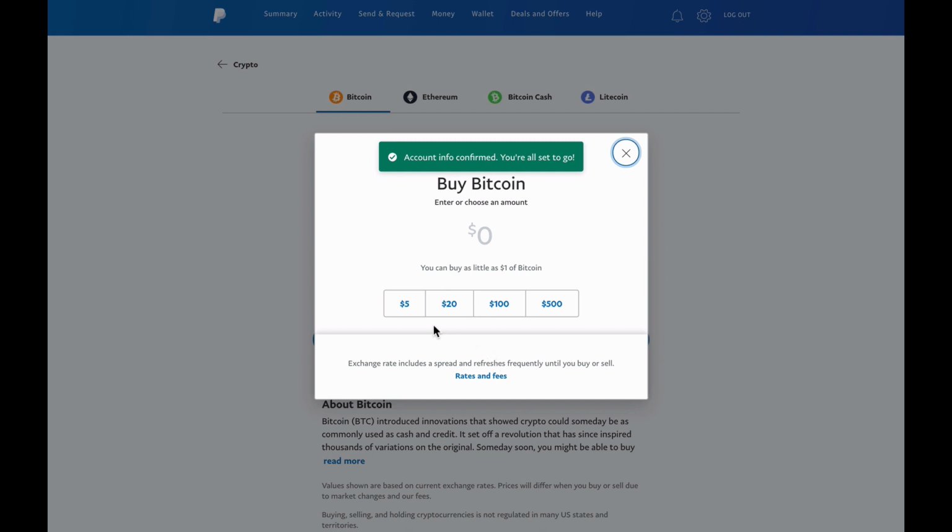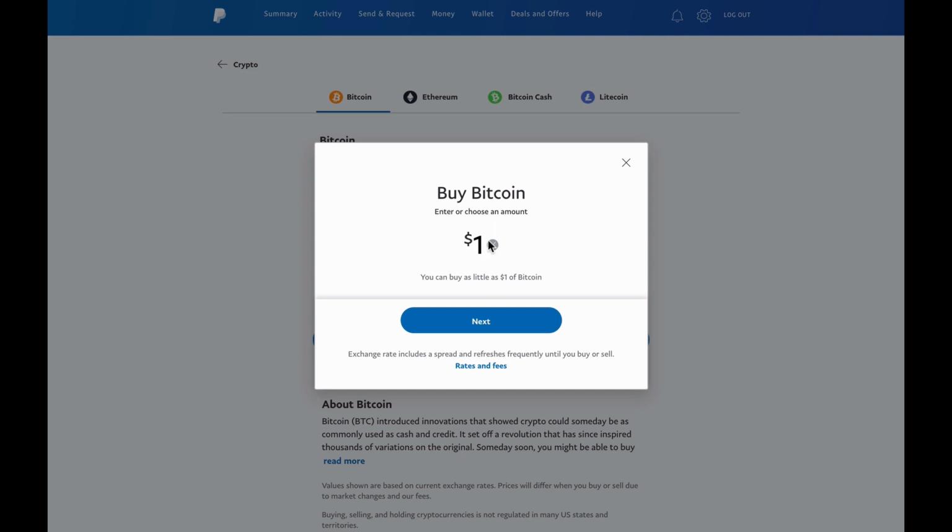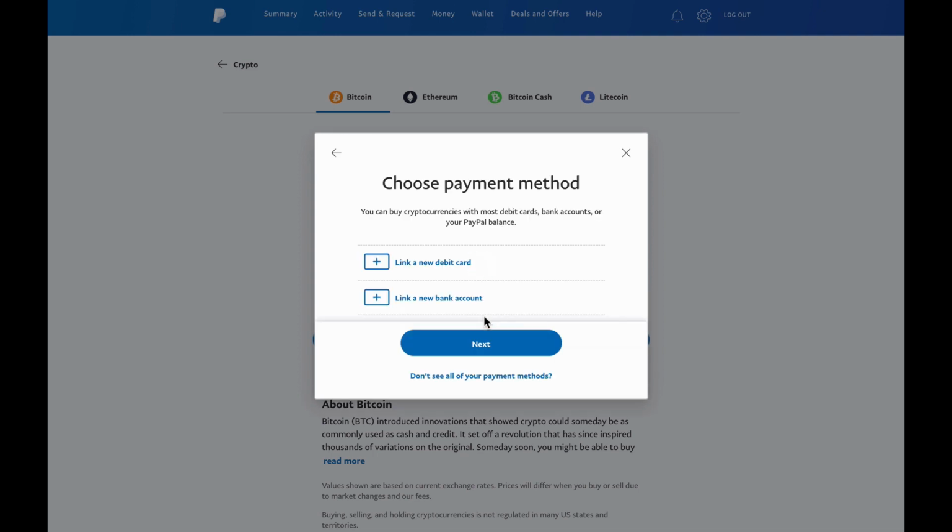So I suggest you buy with as little as you can right now, like $5, in order to test buying Bitcoin. If you don't want to use $5, you just go here and enter 1, buy Bitcoin, and hit next. If you haven't already, be sure to link your bank account or your debit card in order to pay for the Bitcoin. So I'm just going to link a bank account.